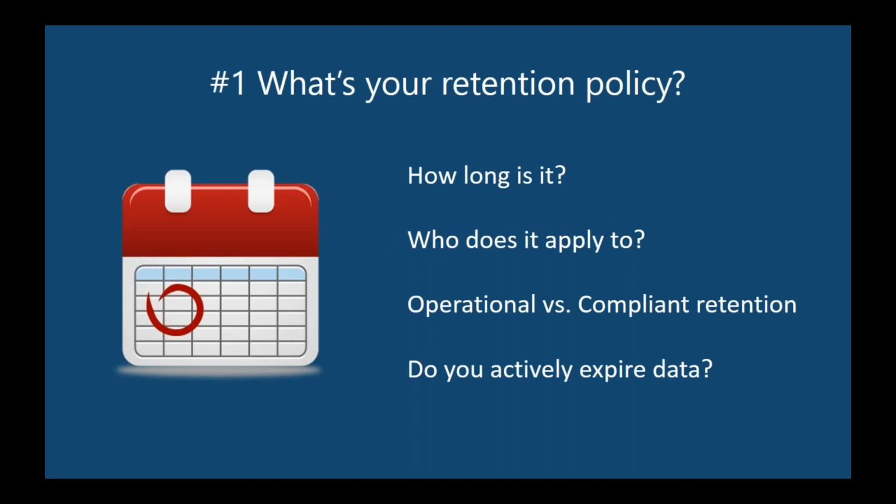Okay, so pretty obvious place to start, I know. But what is your retention policy? How active are you really in managing the life cycle and the deletion of data once it's expired? And certainly a solution to help you manage a 2-year churn of data will look very different to one that's designed to help you keep every single email forever. Equally valid retention policies, but probably very different outcomes to this decision you're about to make and what to do with your journal. And also, which business units or specific individuals does it apply to?